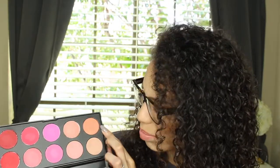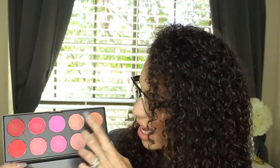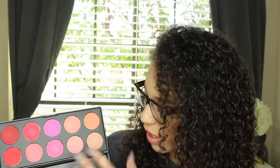This is an orange corally shade, light pinks right here. This is more of a neutral shade right here, but oh my gosh, these are so gorgeous. And they're so soft. I was surprised at how soft these are. Do you guys see these shades right here? That is bomb. These are amazing. I love using these. So again, that's the BH Cosmetics.